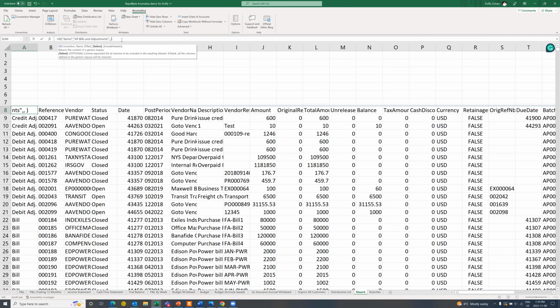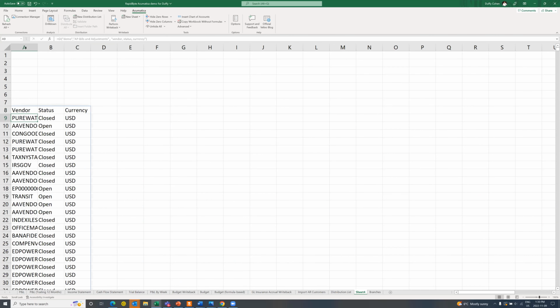But I'm just going to do a quick example just to showcase the power. So let's say we're looking for vendor, status. Do we have currency? Perfect. We have currency. And what I'm going to do now is show you how you can put a filter into an inquiry. So let's say for vendor, we only wanted transit. And then for status, we only wanted open. I'm going to now create a filter, and then we're going to showcase how you put that into the inquiry.